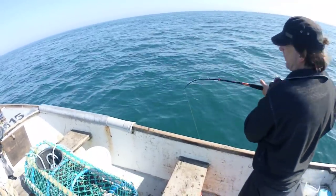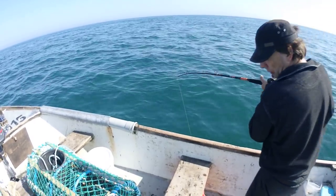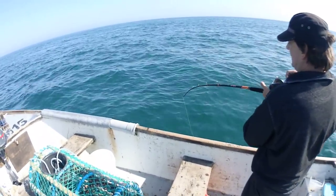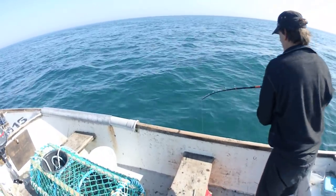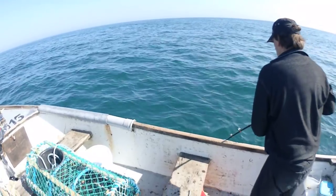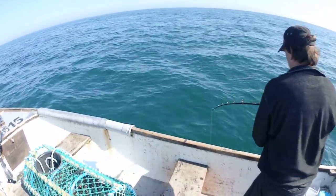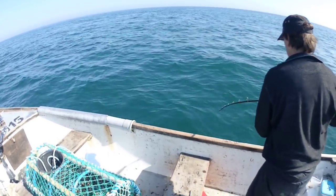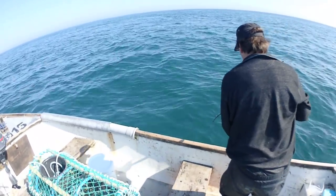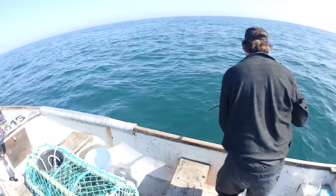Something fairly decent near the bottom by the feel of it. Finally, we've had two small pollock and one mackerel so far. Looks like two fish. Yeah, definitely two fish.